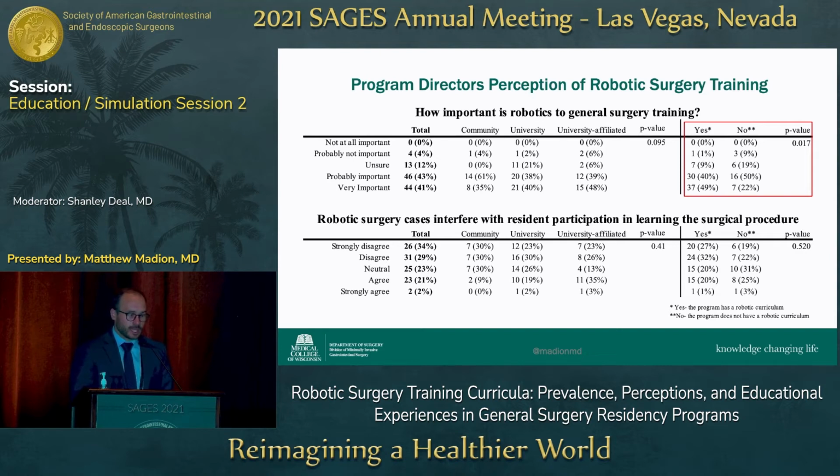However, in terms of whether or not these cases interfere with residents' participation in learning a surgical procedure, there was no statistically significant difference, with the majority of responders either disagreeing or strongly disagreeing that there was some interference with surgical procedure learning.